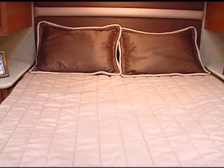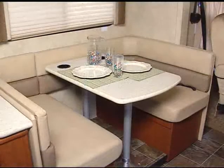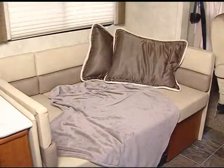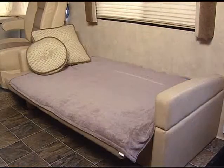So for under 30 feet, tons and tons of space, and then for sleeping, obviously 2 in the queen bed in the rear, 2 in the overhead bunk. You could say 1 for the dinette and 1 because that makes into a bed, and 1 for the sofa. But if you're like my family, once we're parked, we're going to have all kinds of people sleeping in there. So we load it up. Comfortably sleep 6 people in this motorhome. Very comfortably, yeah, very comfortably.